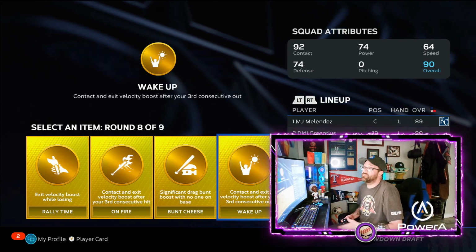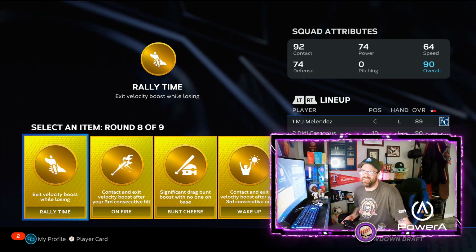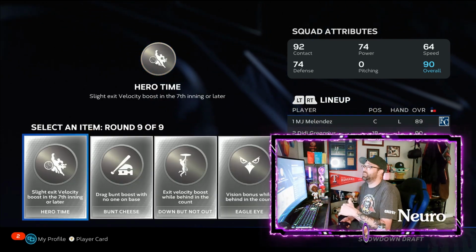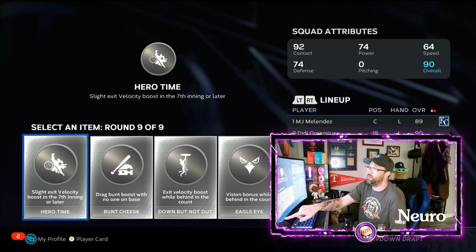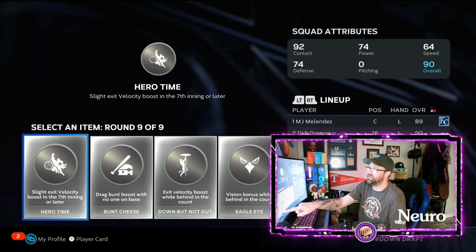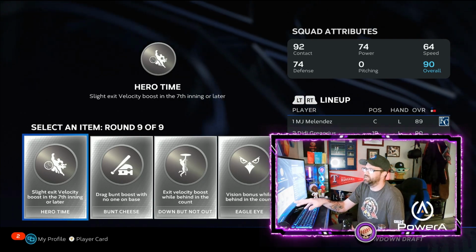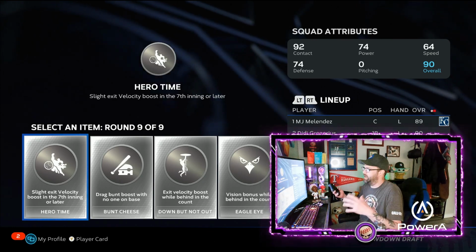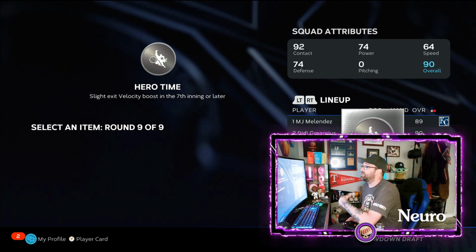Some of them say exit velocity boost while losing. That's the one we actually got that popped up in here. A lot of these you're going to be down a few runs and have to come from behind, so that's a great one to go ahead and pick. That's one that I would pick in this instance. This one right here is the one I'm talking about, Hero Time: slight exit velocity boost in the 7th inning or later. I believe when it goes to gold, it just says exit velocity boost in the 7th inning or later. It's not slight. And then it says something like big or giant or extreme or whatever it is. When you get to the diamond ones, it says something a little different. So we're going to take those to start.